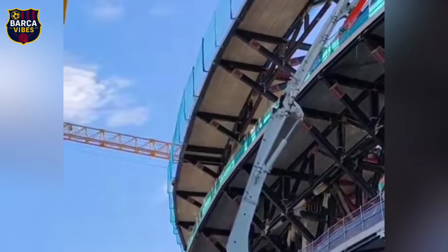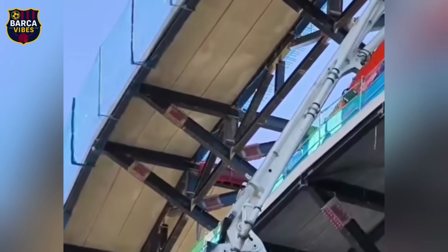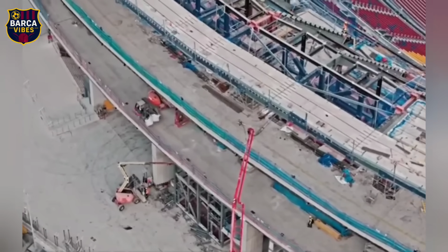So, in short, the stadium is finally rising upward, not just outward. The roof ring progress marks a turning point, the moment when construction becomes architecture.